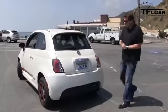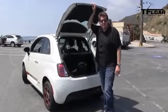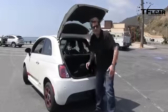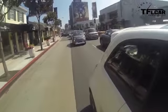The Fiat 500e is surprisingly roomy for such a tiny little car. It will seat 4 adults. Of course, you don't want to go cross country. And with the seats up, there's actually room for a nice sized backpack. With the seats down, I've gotten my bike in here. Very surprising. It is much heavier than the standard 500, 600 pounds, because of the battery pack.